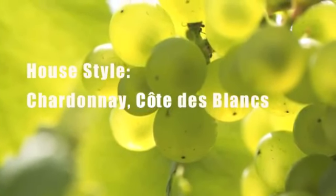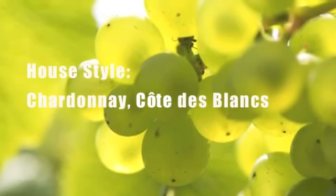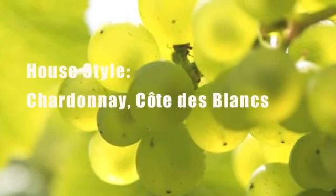Since the Rothschilds were building a brand from scratch, they had the opportunity to create their own style. They agreed that it would be Chardonnay from the Côte de Blanc.